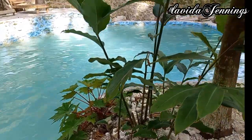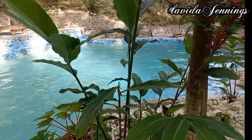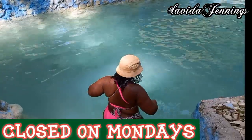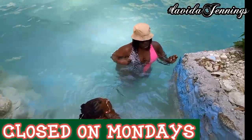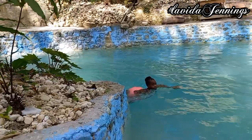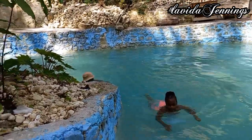So you'll hear the raking in the background because we were earlier than their regular opening times, but thank God they let us in, so that wasn't our problem. They weren't in our space, we weren't in their way, so all was happy with the world. All right, so come and enjoy the water with us.